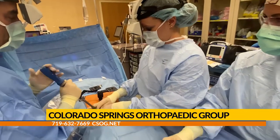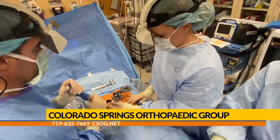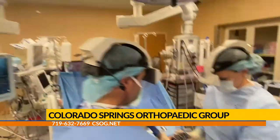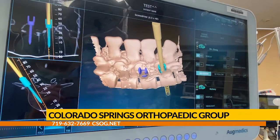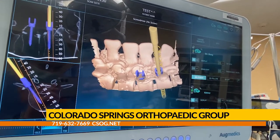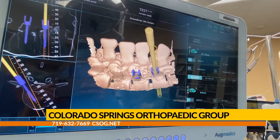For recovery from spine surgery, it usually depends on a lot of factors. Okay. How old a patient is, what their overall health is, and how many levels of the spine we're fusing. But with this technology and the techniques we're using, we're often able to do 1 and 2 level spine surgeries as outpatients in our surgery center. So these patients often will have their surgery, spend the night, and go home the next morning.